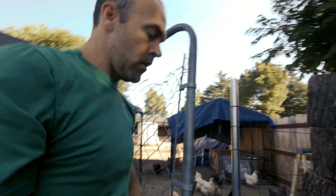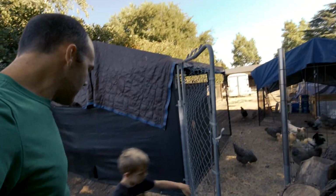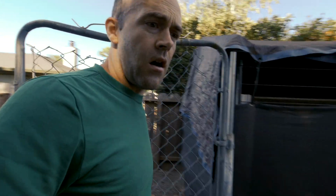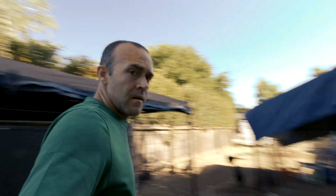I was chasing a wasp. Whoa, got the door for me? Oh, there was a wasp. Jackson was chasing a wasp away. Okay, here we go. In here?